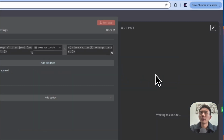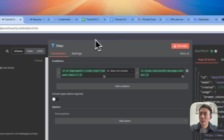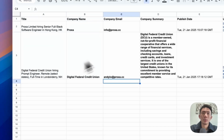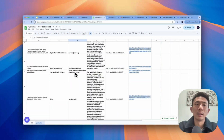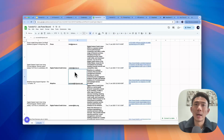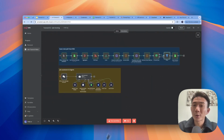And then for this filter, we are trying to make sure that no duplications are made on the Google Sheet. So we will not input a duplicated email to the Google Sheets. Last but not least, we are going to input all the emails we found on Perplexity into our Google Sheets. Great. This is our first workflow.